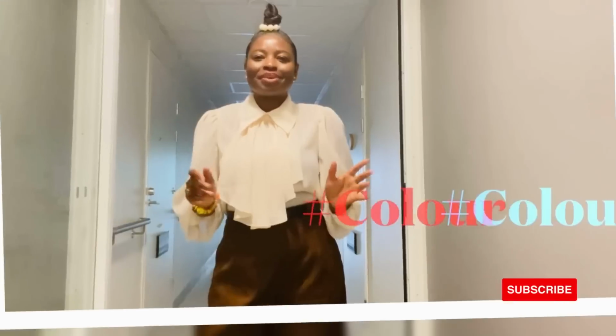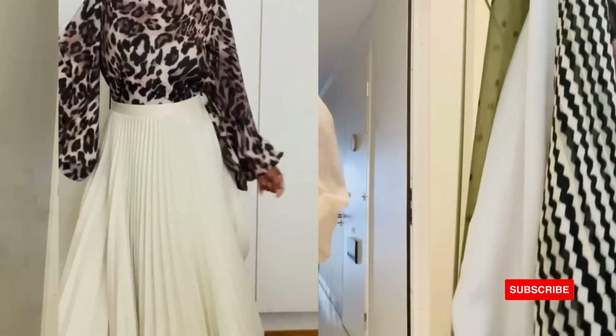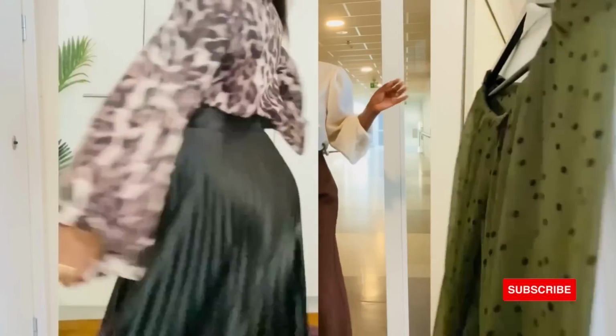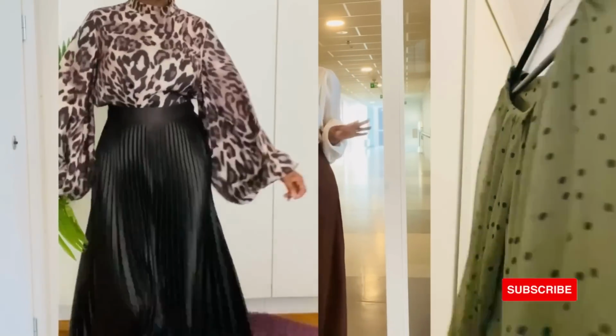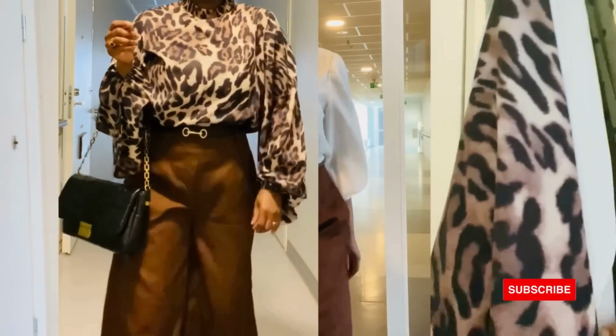My next point is to consider the color of the outfit or the blouse. And in this video, I do recommend neutral colors. This is because they are very easy to style and to pair with different bottoms without being noticed. And it's also the number one way that you can instantly look more elegant.